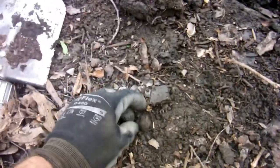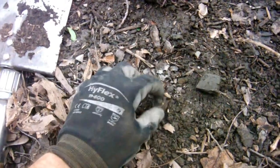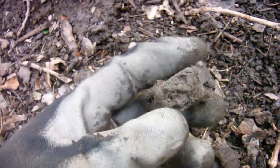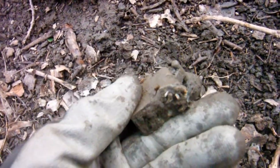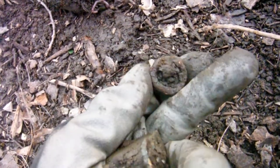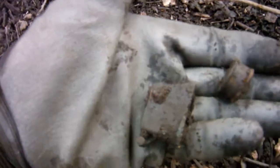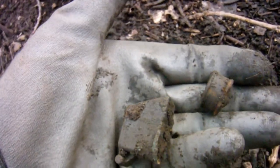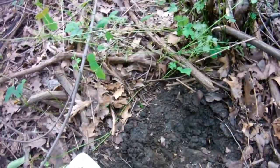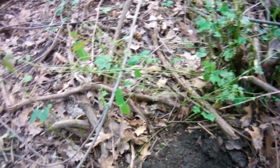Okay, I'm not exactly sure what this is doing up here, but I just dug a fuse to a hand grenade. That is the fuse to a hand grenade. That was in there with it. No grenade body, though. That's different. Bucket lister!